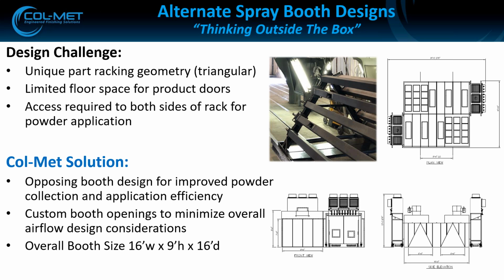They improved the powder collection and application efficiency, with custom booth openings to minimize overall airflow design considerations. So we only calculated the airflow design based on the part opening required. On a typical design, we would have done a square design and then added more airflow to it. This booth was 16 feet wide, 9 feet tall, and 16 feet deep.